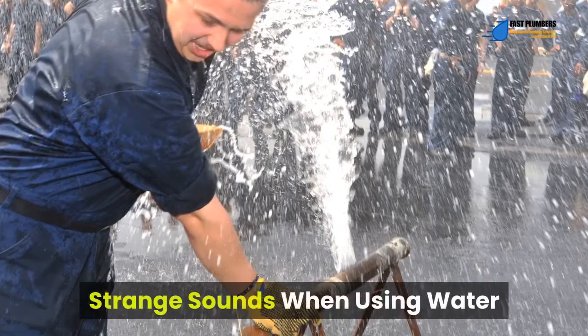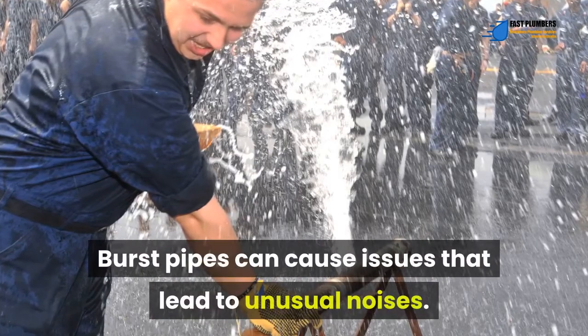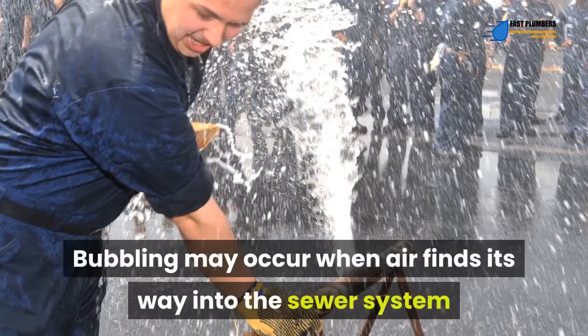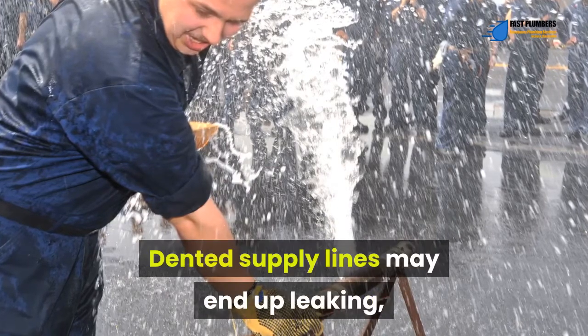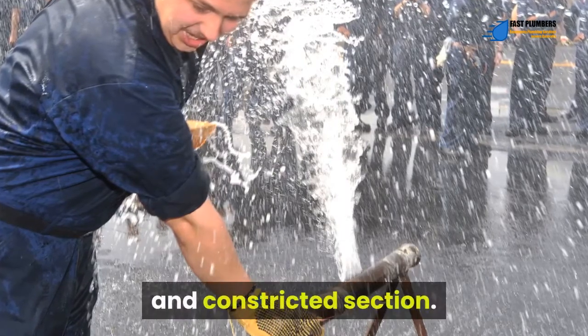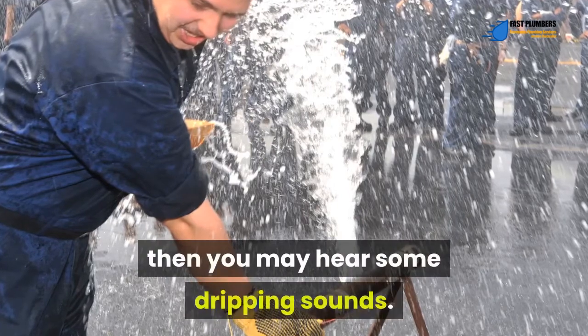Strange sounds when using water. Burst pipes can cause issues that lead to unusual noises. For instance, you may notice whistling and bubbling sounds. Bubbling may occur when air finds its way into the sewer system as a result of a leak. Dented supply lines may end up leaking, thereby leading to whistling noises as water attempts to force its way through the dented and constricted section. In case a leak is already behind the walls, then you may hear some dripping sounds.